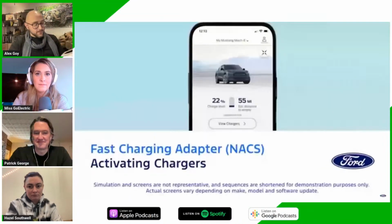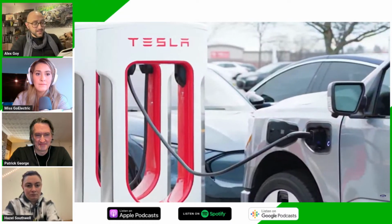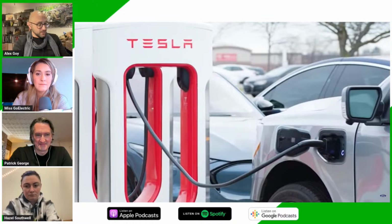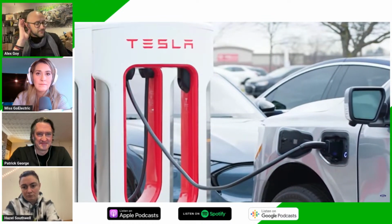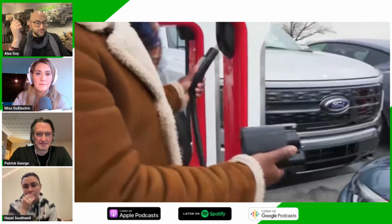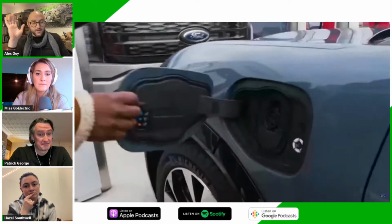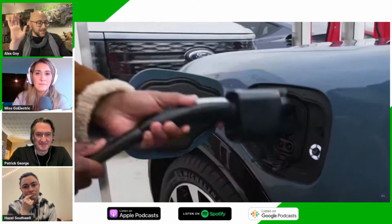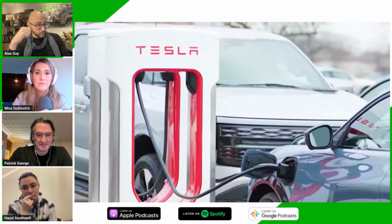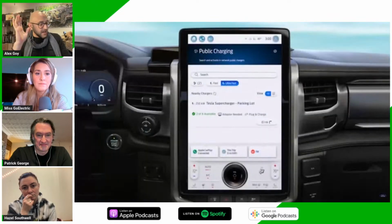Now, the adapter itself is free of charge until June the 30th. If you don't get one by then, it's $230. You can get in touch with Ford and they'll send it to you. Now, a few things to note on it. It can work with any CCS plug, but if it's not Ford, it probably won't work with the Tesla Supercharger. Also, nice integration news in there. You don't need a credit card or anything like that. You can just plug it in. It'll work with your Plug and Charge account and FordPass. You don't need the Tesla app. You just need the FordPass.